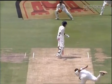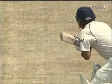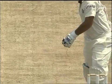It's hit him on the thigh pad. Boucher, absolutely no chance. And then it's given us 4 byes. No wonder he gave him the stare. In the end, the right decision made.